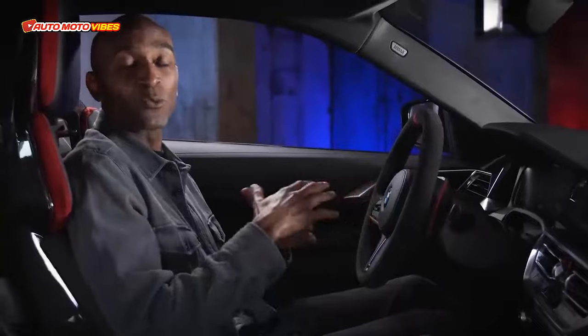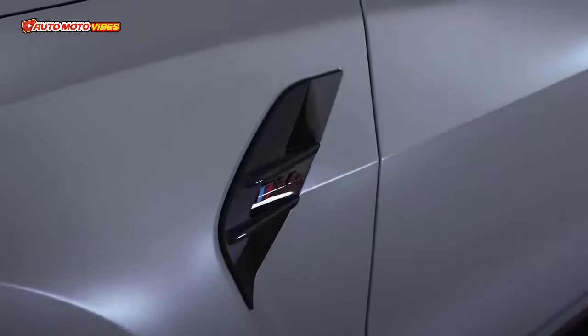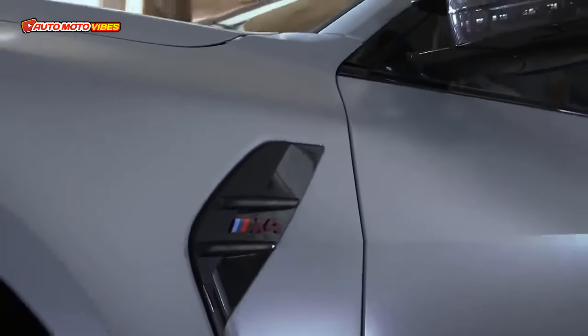But of course, these reduced and impressive looking masses only earn the CSL badge in combination with the appropriate M technology to move them. And to put it in a universal measurement of racetrack capability right away, the BMW M4 CSL is the fastest BMW ever to race the Nürburgring.